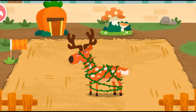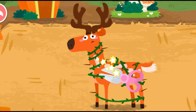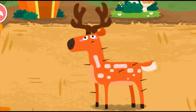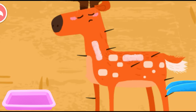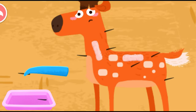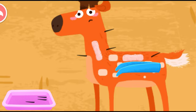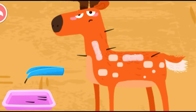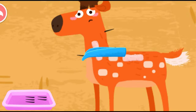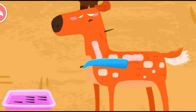The deer is playing in the forest and has been tangled in vines by accident. Take out the thorns on its body carefully. Thank you.